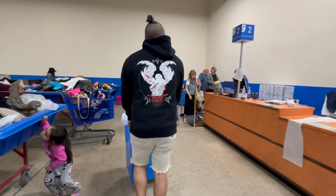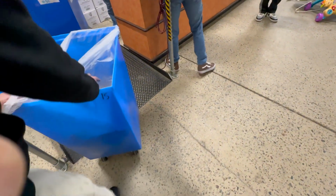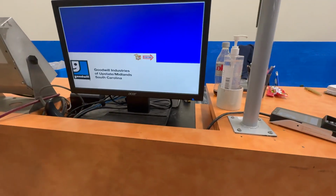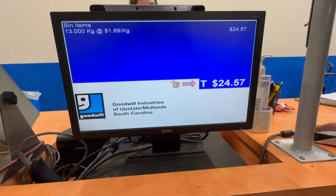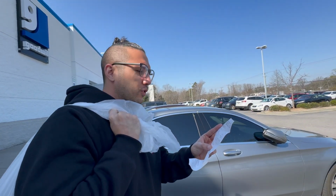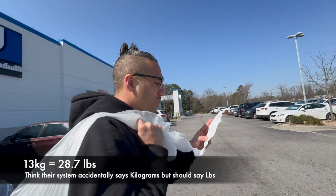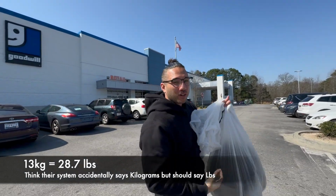So it's time to pay, and if you haven't been to the bins before, like mentioned earlier, you pay by the pound. So you put all of your stuff either in a bin, although at other locations they do just the bag of items on the scale, and then they weigh everything that you have and then do the math. And in this case, it's $1.89 per pound. Not bad. All right, so we had 13 kilograms. Whatever that converts into the pounds, we spent a total of $24.57. Not too shabby. Wish this bag was fuller.